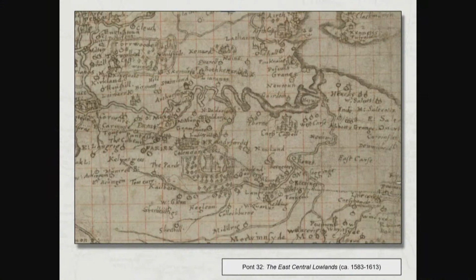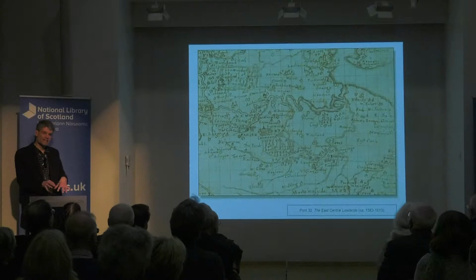Note too that on this map, Pont also records the location of the Antonine Wall that we see as a string of dots running acrossways from left to right. And this was very much part of Pont's broader remit, not just to map the present-day landscape in the 16th century, but also to map antiquities as well.